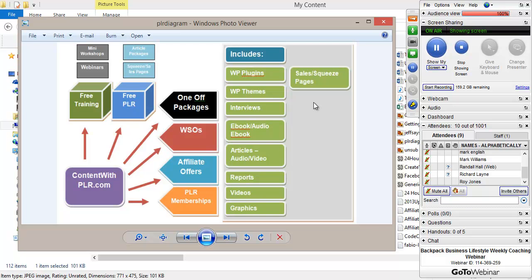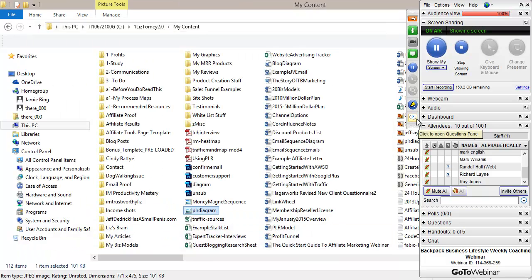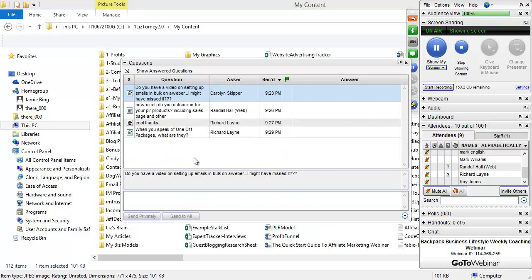So Randall, about the only thing I outsource is copy. And that'd be sales copy, squeeze page copy. Usually I write my own emails because I'm good at it.